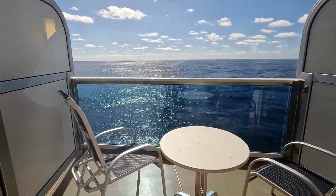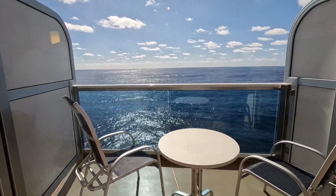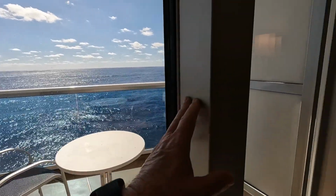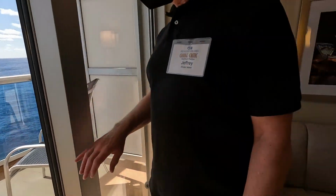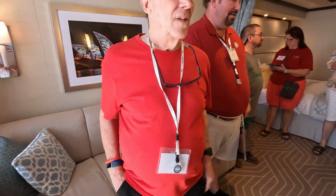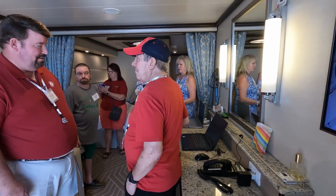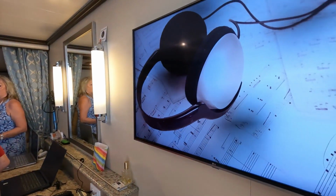Look at that. Beautiful. Plenty of room there. Go out and see what's going on, because it's on the hump. Balcony, beautiful. Look, they have a little couch. You're right, a bit bigger because we're on the hump. Yes, we just got a little bit more room. And then the balcony has a little bit more room. You get two TVs in here too.